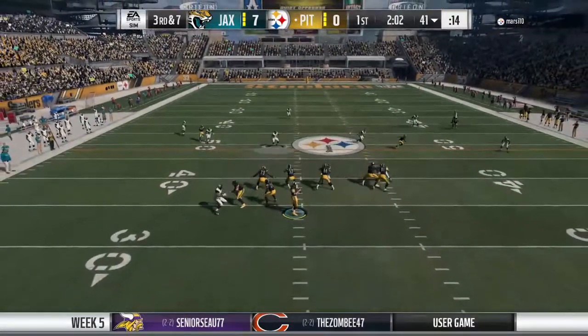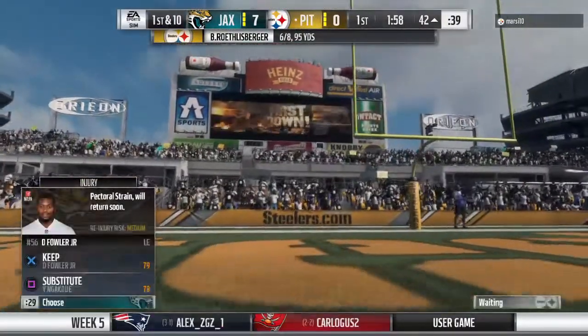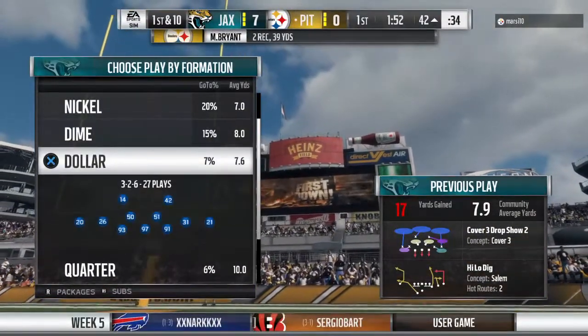On third down, Roethlisberger. He completes it to Bryant. And he's got the first down yardage before he's brought down at the 42. It'll be a gain of 17 and a Pittsburgh first.